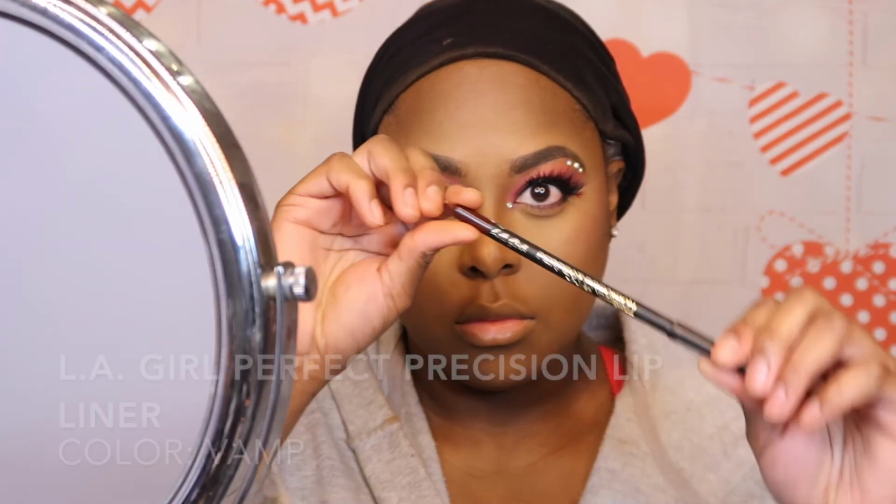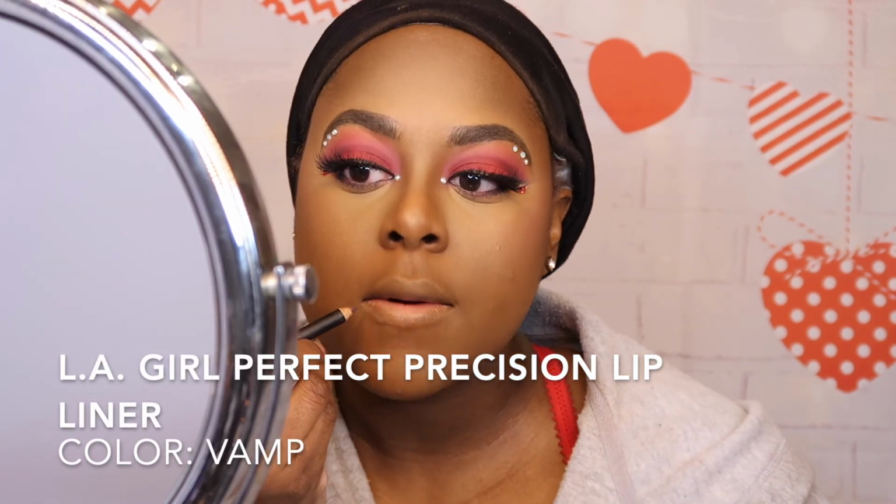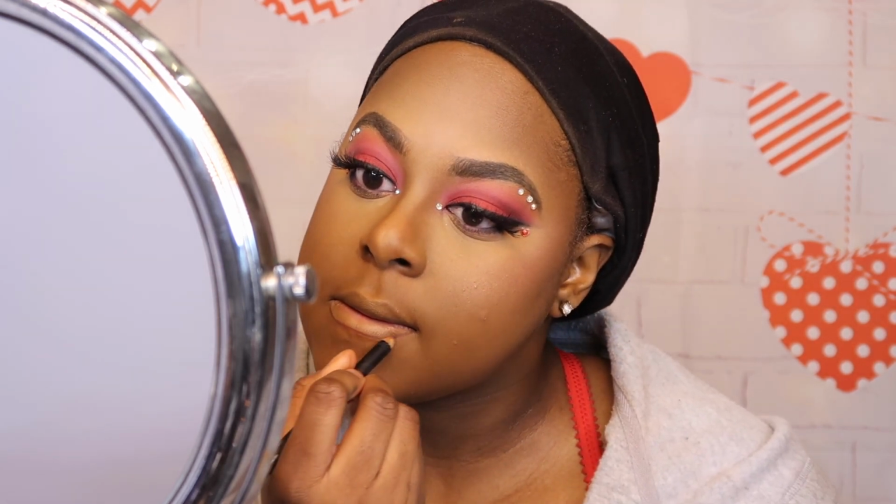We are almost done with this look. I'm going to use my LA Girl lip liner in the color Vamp to line my lips. My lips are already full, but I like lip liner because it makes my lips a little bit fuller, and I love that look on me.